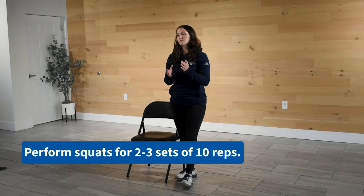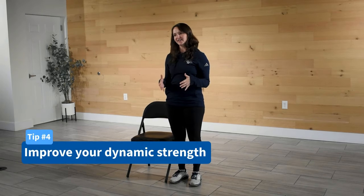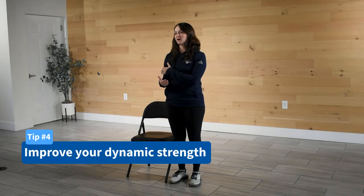Working through these exercises, I always tackle them in groups of 10. The more that you get stronger, 2 to 3 sets should be pretty easy. A second thing to consider with our exercises is dynamic strength. So instead of just standing in one place, being able to move our body in different directions and with a stepping pattern. So we're going to tackle some lunges.